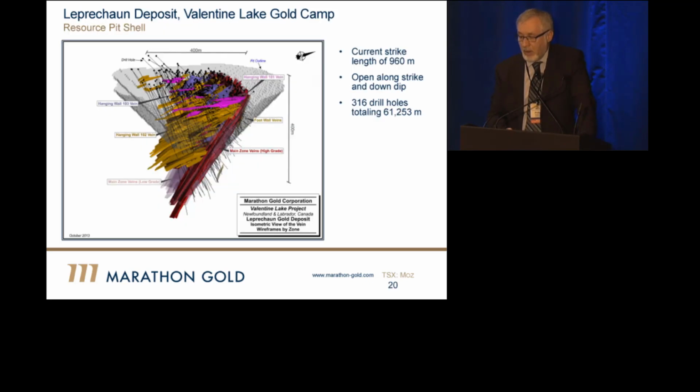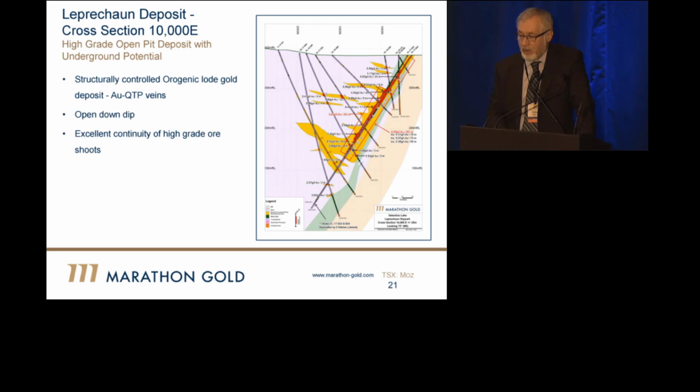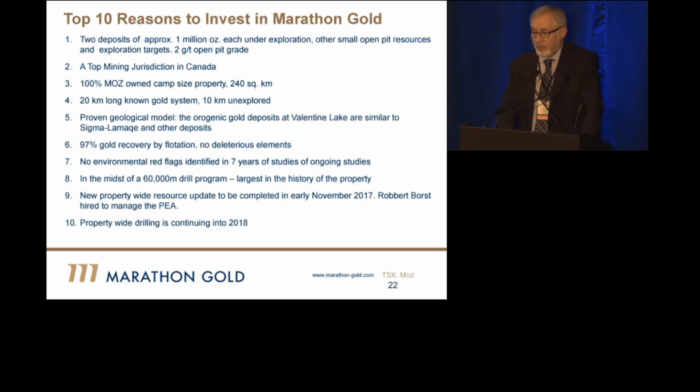That's a target. Leprechaun, you can see the flat veins in it. The red vein, or the main zone, is actually composed of flat veins as well, and they can be quite high in grade. This is a cross-section showing 5 gram material over 18, 19 meters, bleeding off into the hanging wall. So in wrapping up, we've got 2 deposits already with 1 million ounces plus in them.